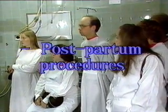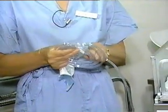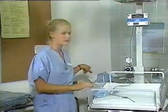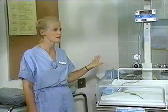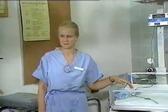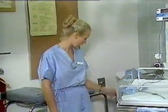We don't bind you into these things. It's just to support your legs. Then we're going to attach the suction tubing to the side of the bed here. The suction tubing is for the doctor to suction out the mucus from the baby's mouth. We weigh the babies down here. Everything else is done in the nursery, as far as bathing and measuring of the baby's head and the length of the baby, it's all done in the nursery. We just weigh the babies here. And we put their first pair of Pampers on them, little tiny ones, and we'll wrap the baby up. And then the mother receives the baby again.